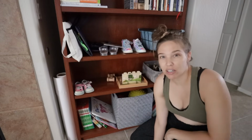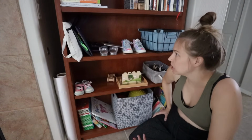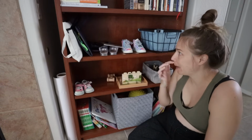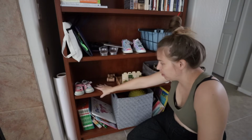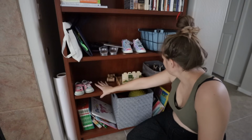Okay, we're on to Parker's section, and I'm not exactly sure how I want to do this. I think maybe I'll dedicate two of the shelves to books, and then the third one for random stuff. I was using this for toy rotation, but I'm thinking I might change that up. But I'm not sure. I don't know what I want to do.